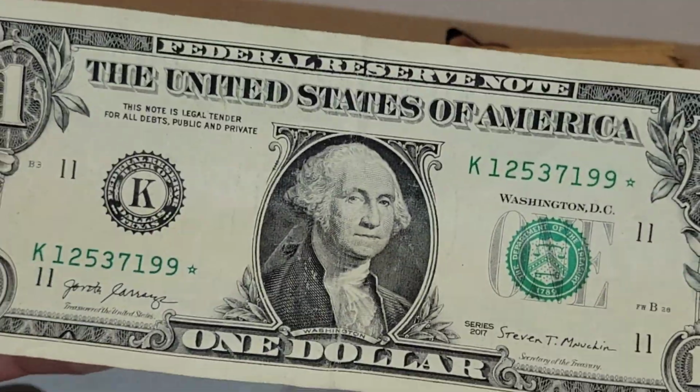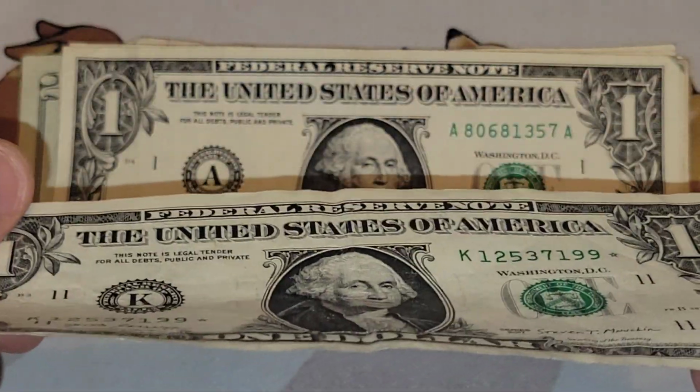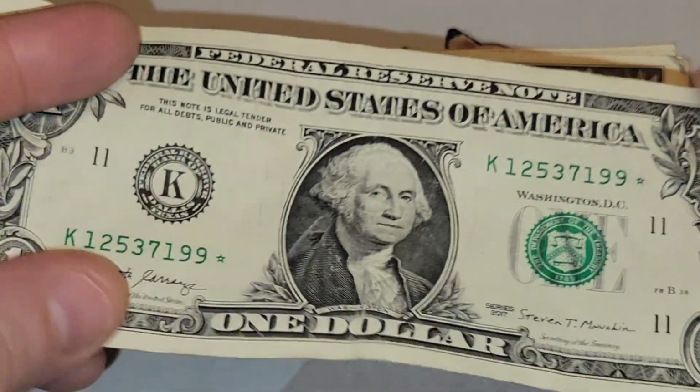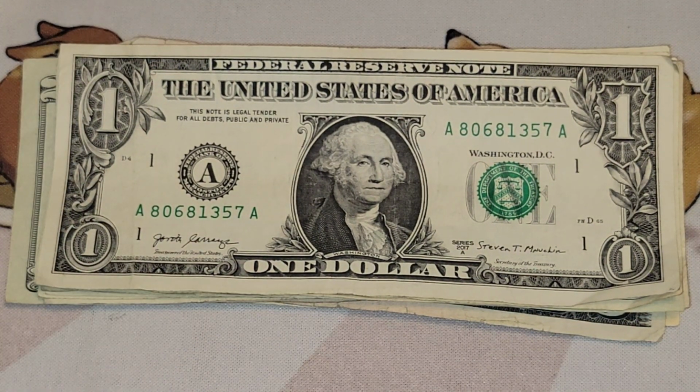Overall, not bad condition. I mean, it's a little beat up. Got ourselves a fold. Looks like somebody folded it this way as well at one point. But I will set it aside as a cool little find, and we'll look it up at the end of the video. 2017 A.